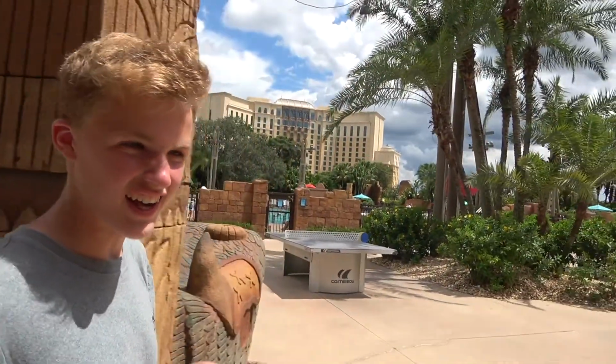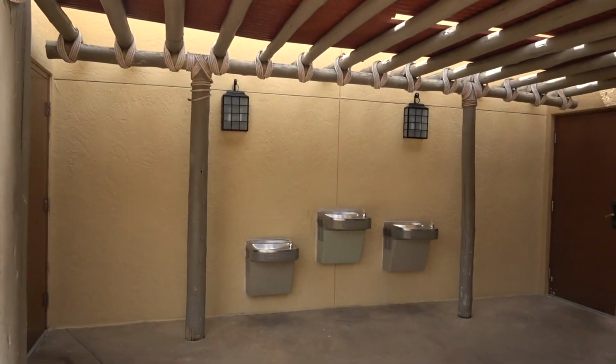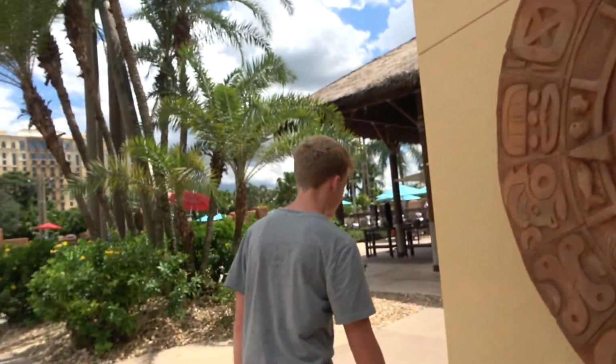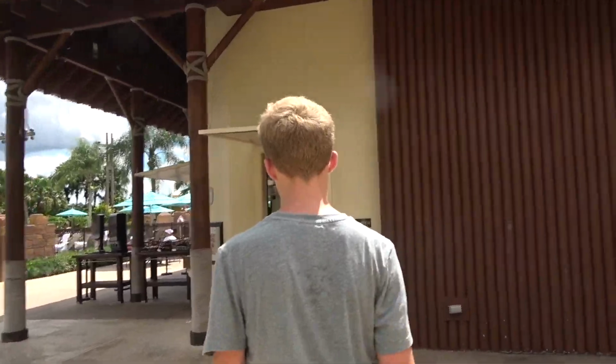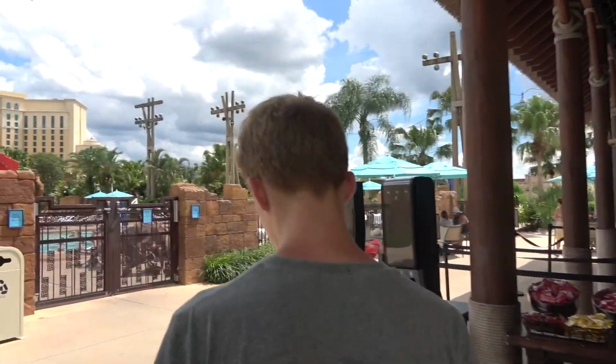And the interesting thing as well is that if you do need a toilet, I want to point out now, because I went yesterday, you have to also use your magic band to get into the toilet. So if you're in the pool, don't think that you're not going to be able to. And of course, that is so people who are not from this hotel cannot go into the toilets. So be aware of that.